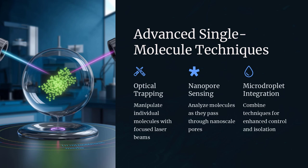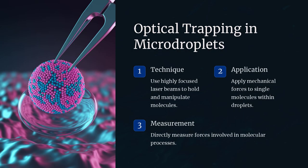Another technique, single molecule Forster resonance energy transfer, smFRET, relies on measuring the energy transfer between two fluorescent labels placed at different sites on a molecule. As the molecule changes conformation, the distance between these labels changes, altering the FRET efficiency. Observing such changes within a microdroplet environment enables researchers to capture real-time conformational dynamics with unprecedented resolution.